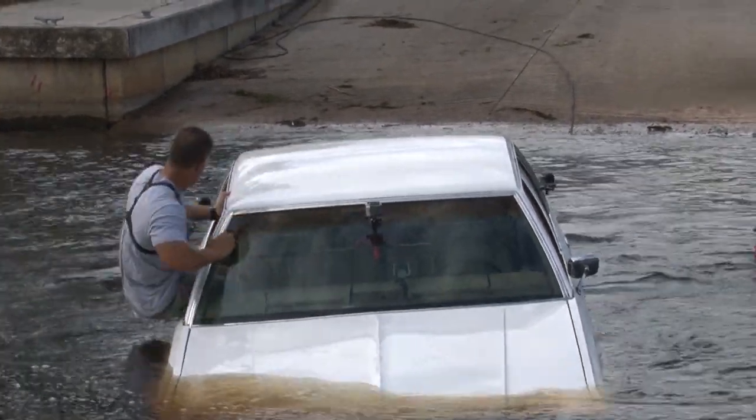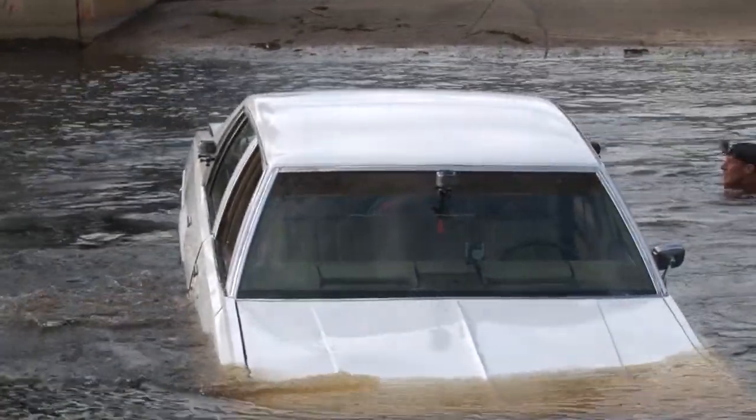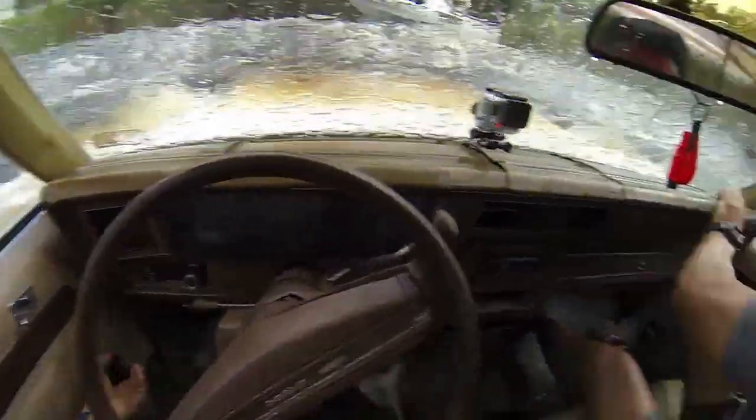If you should find yourself with your vehicle in a body of water, the thing that you have to realize is these vehicles do not sink immediately. They will float sometimes for more than a minute, which gives you ample amount of time to get the window down and get out of the vehicle.